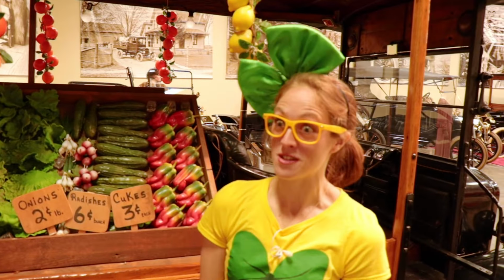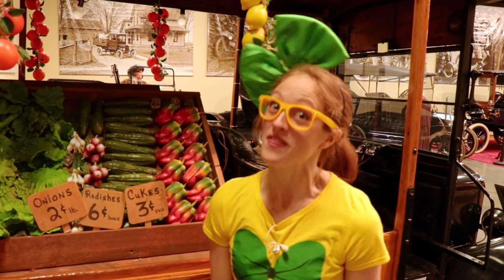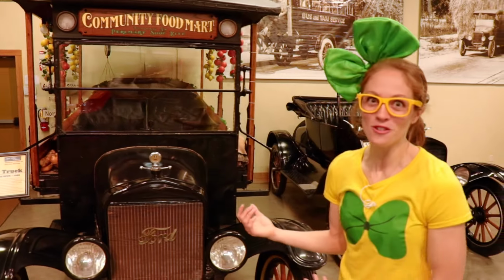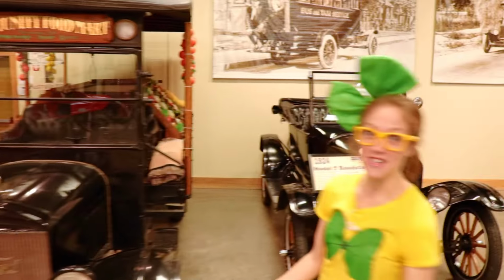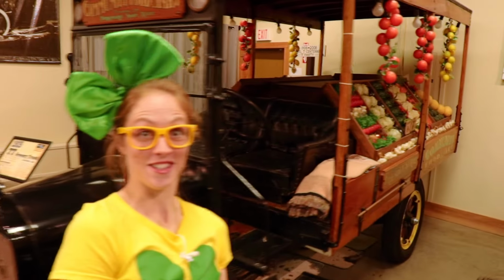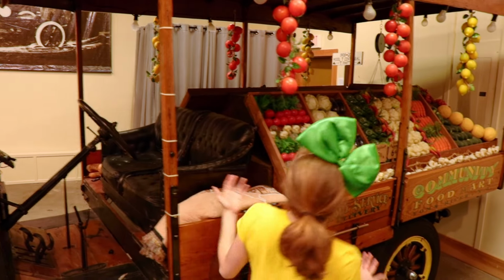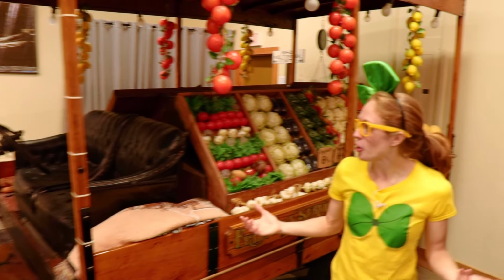That's not very much money nowadays, but back then, that was just about right. Wow, look at this. Can you imagine a grocery store on wheels driving right past your house? It's kind of like an ice cream truck, but it's got produce. That's so cool. Oh, and it's so big.